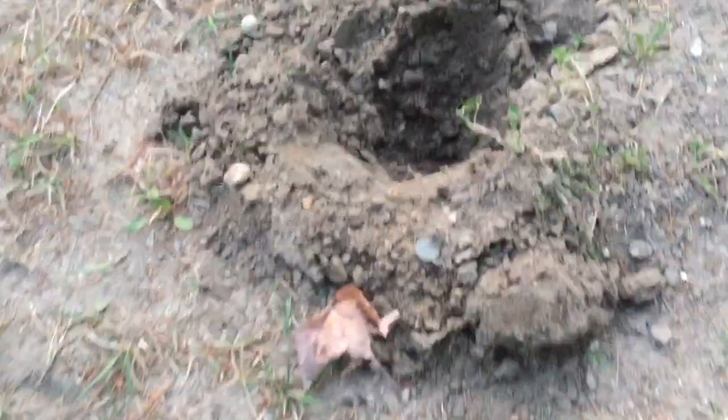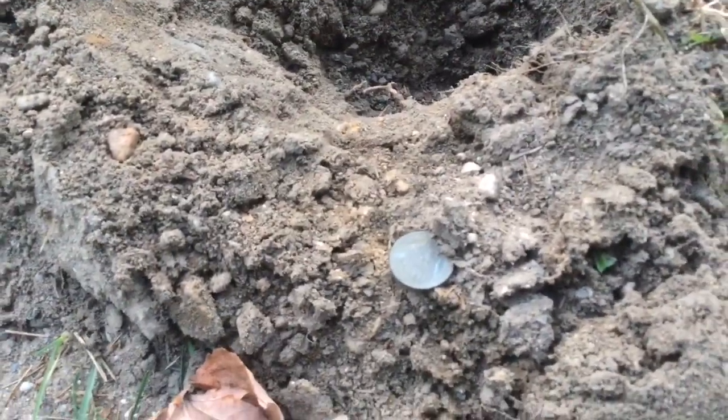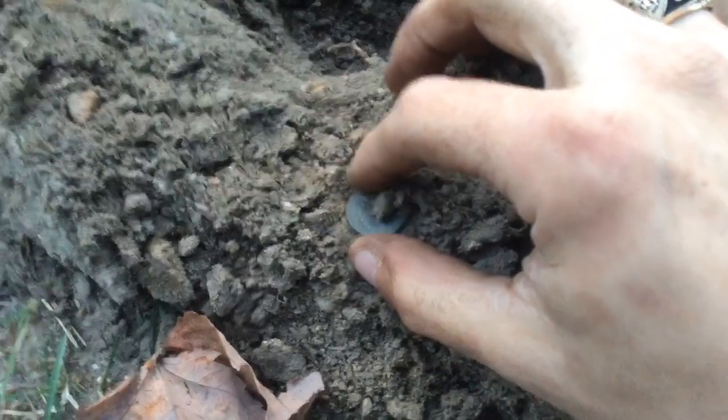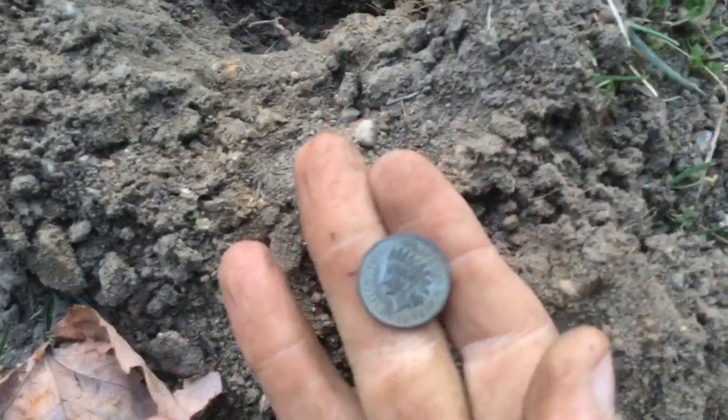This is just a few feet from where I found the 48 dime, basically on the surface. And I was getting what I thought might be a zinc penny signal. But those Indians are awful close to that zinc. When I finally got it up, it was probably about 5 inches. Turns out to be an Indian.